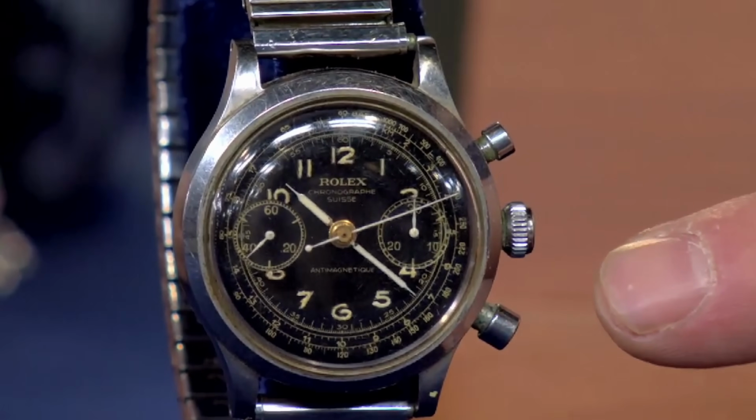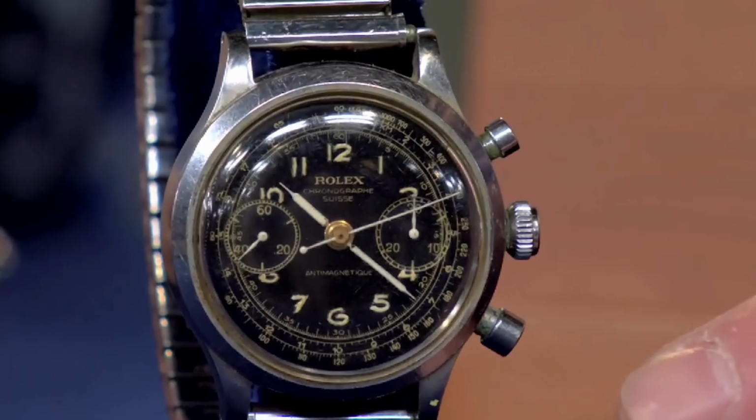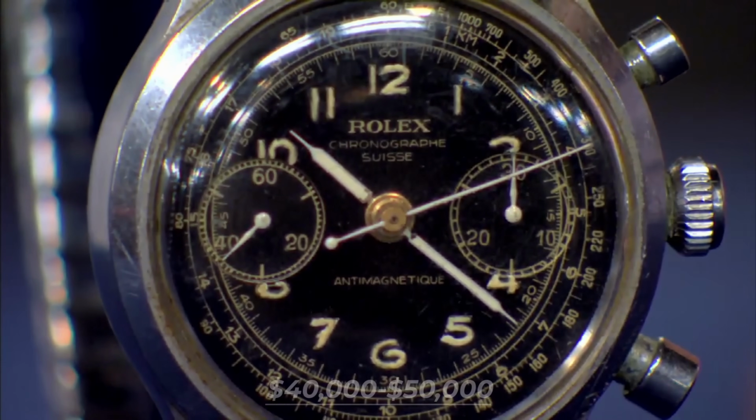And in today's market, this black dial Rolex chronograph would bring between $40,000 and $50,000 at auction. Between $40,000 to $50,000. Oh my gosh. Don't fall out of the chair on me now. I started to say. Okay. Yeah. I did say $40,000 to $50,000.